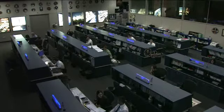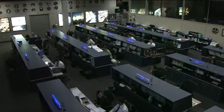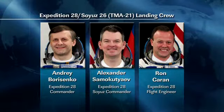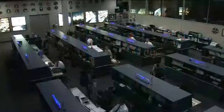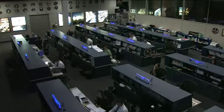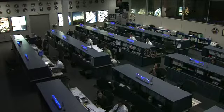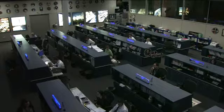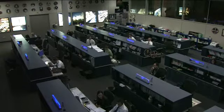Crew on board the space station, again, making their first full week after the departure of Ron Garan, Alexander Samokutyaev, and Andrei Borisenko last week. And they're looking forward to the arrival of the rest of the Expedition 29 crew a little bit later than had been planned. Dan Burbank, Anatoly Ivanishin, and Anton Shkaplerov are scheduled to launch from the Baikonur Cosmodrome in Kazakhstan on November 14th and dock with the space station on November the 16th.